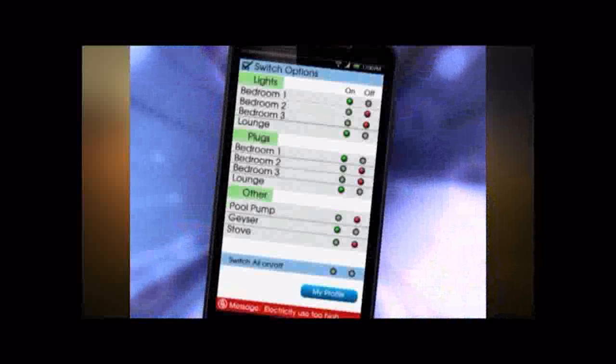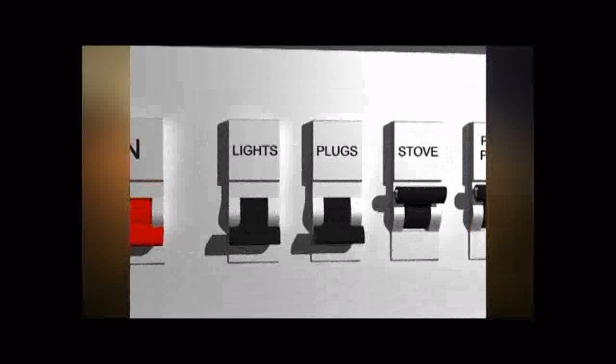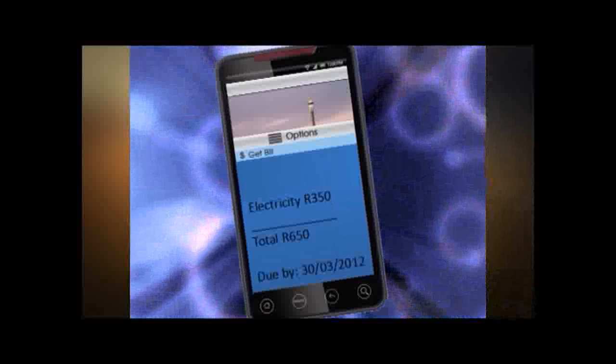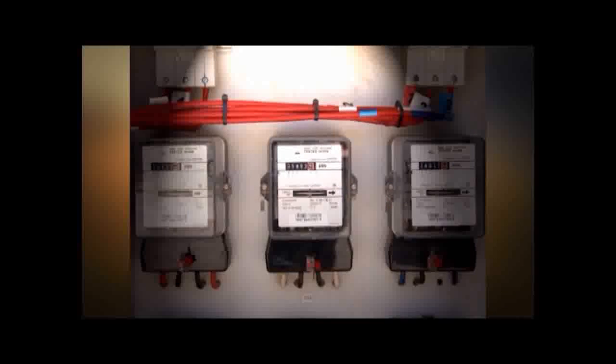Anytime, any place, a citizen can switch off or on the individual or all the light switches and plugs, the geyser and the pool pump. The mobile application enables as well citizens to access their current electricity statement, to see how much they owe and when it is due by. They can also submit meter readings and also on an ongoing basis calculate estimated electrical cost based on usage.